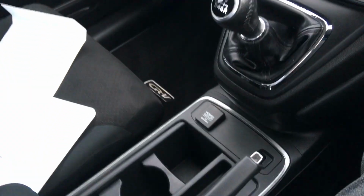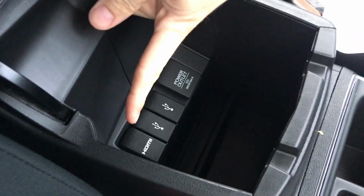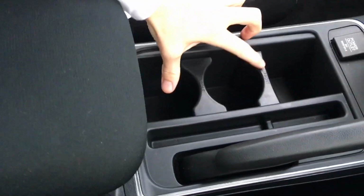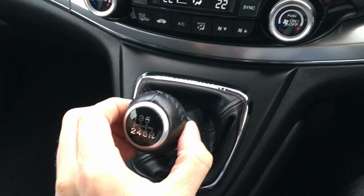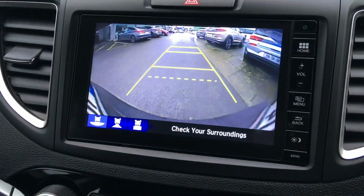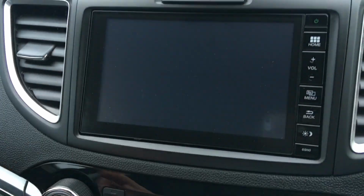As we move down in through here, there is an armrest, and then related to the radio you've got 2 USB points, an HDMI and a power outlet if you want to play video up through the screen. There are drinks holders in through here, then we have another power outlet, start stop in through here, and then you have that lovely sweet 6-speed gearbox and the reverse camera, which links to the parking sensors we saw on the front and the rear of the car, and there's different modes on that camera as well.